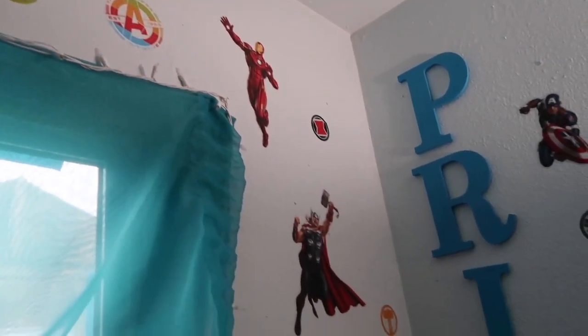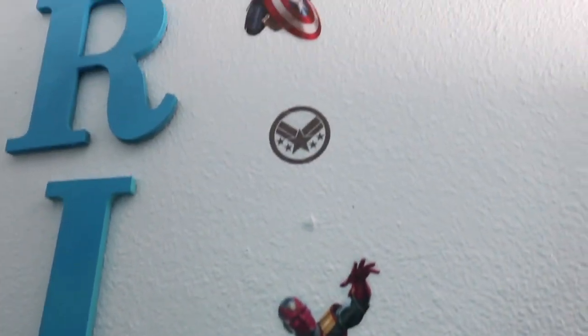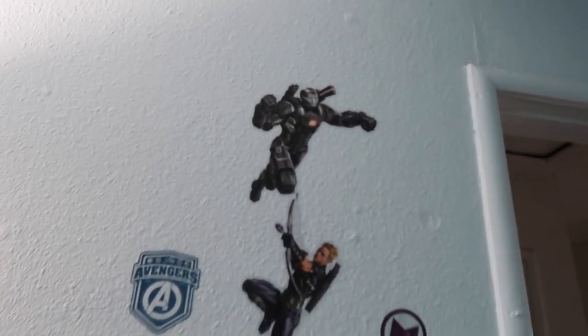And then I painted Zaya's letters. I spray painted them this blue color. And then I bought these little stickers off of Amazon. It came with 26 of them. So I just put them all around to make it look a little nicer. And there goes Princeton's letters. I need to fix the wall right here. And then here's more stickers, and then I put some over there.